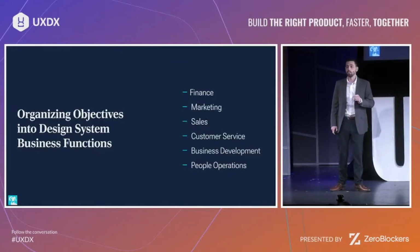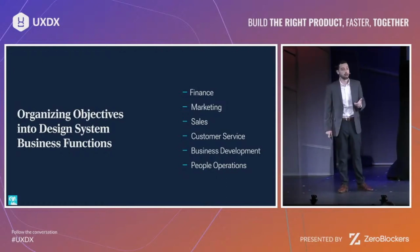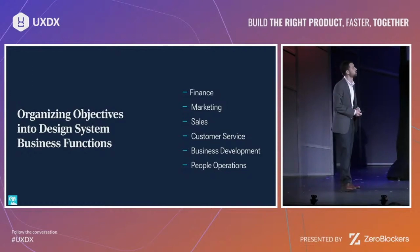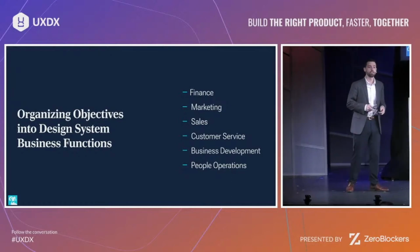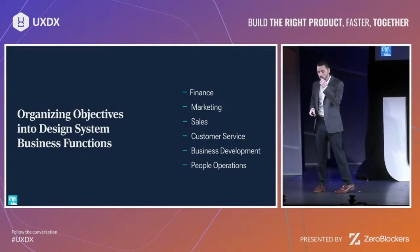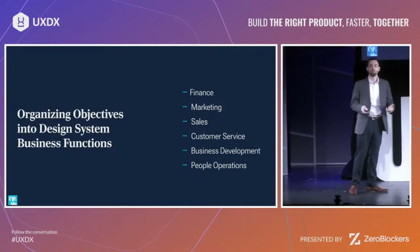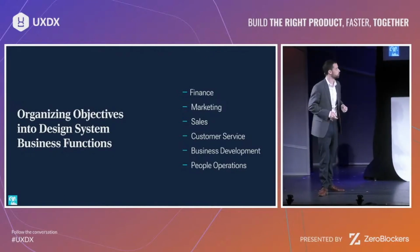So now we're going to get into breaking down our objectives into different business functions that you might see in a regular business. We'll go over finance, marketing, sales, customer service, business development, and people operations. When we go through each of these, I want you to think about how this might apply to your design system. And I want you to also think about when you want to introduce such patterns, and about the business tools and methods that you could use and introduce to help drive processes forward.